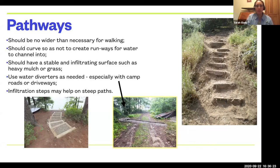And so in this case, you just need to promote some of the growth of those plants as well. Using diverters like this, and infiltration steps, may be necessary on steep paths. Certainly this steep path needs something. Infiltration steps would be a start, and then establishing better vegetation and probably also needing to divert the water as it comes down the hill so that it's not just collecting faster and faster, more and more.